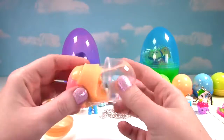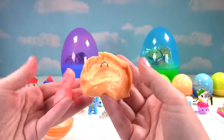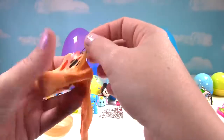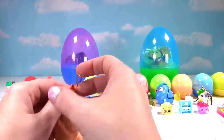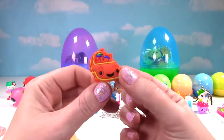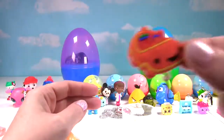Whoa, this slime is 2 different colors. It has some of the red and some of the orange. And, ooh, there's something metal in here and something orange. Whoa, it's Umi Car from Team Umi Zumi. Zoom, zoom, zoom.